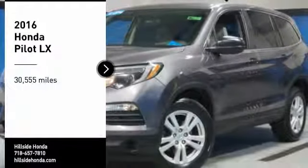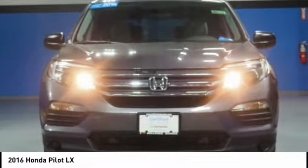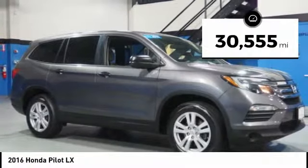Stop by and take a look at the 2016 Pilot. Optimal utility, indulgent interior, powerful performer. You'll be ready for almost anything in the Honda Pilot. This vehicle has less than 35,000 miles.